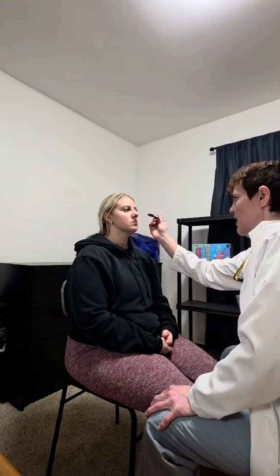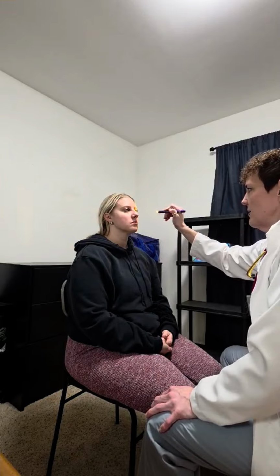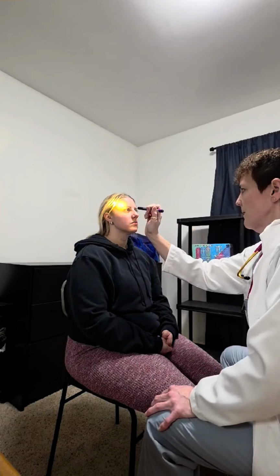I'm going to go ahead and grab my pen light and we're going to do a little bit of light reaction. I'm going to go ahead and measure your eye. We got a size 6. I'm going to start with the left. Pupil is round, reactive to light. We're going to go ahead and do it to the right eye. That side also started at 6 and constricted to a 4. Bilateral eyes are reactive and equal to light.